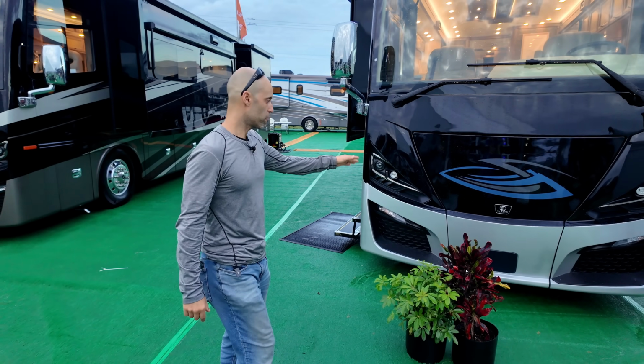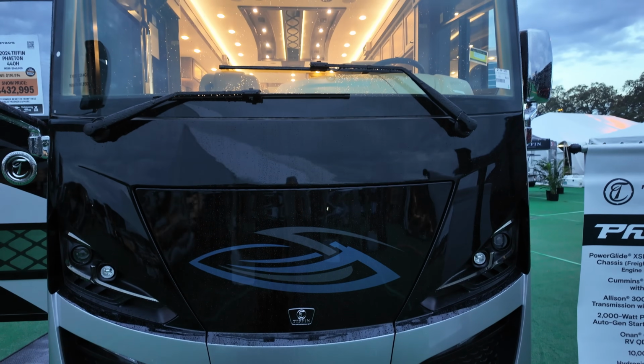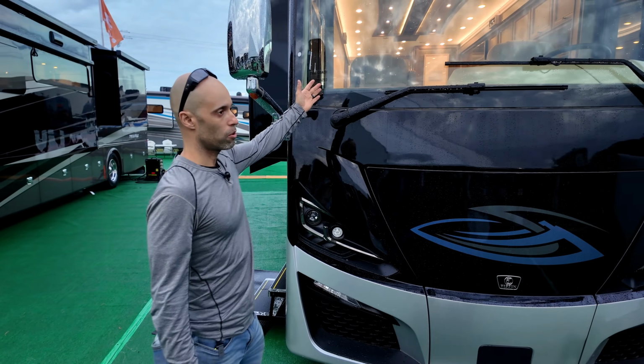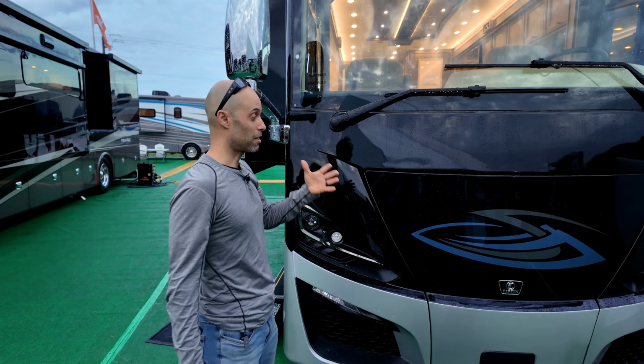So starting out right up front, I love the front of the Tiffins. They just do such a beautiful job. They've done a lot of improvements. You're gonna see them inside. Frameless windows is one of them. You have the fully bonded windshield like a regular car, so you don't get that big seam that you would see on the Integra coaches.